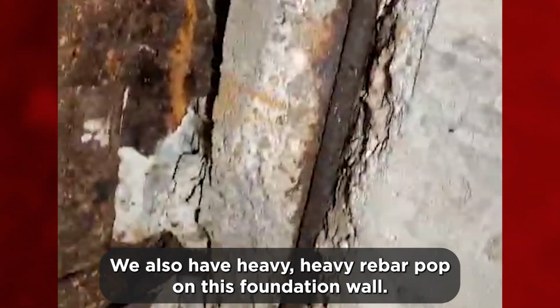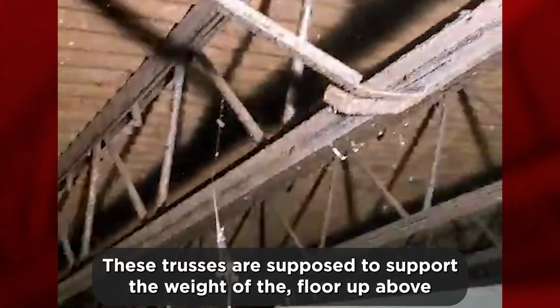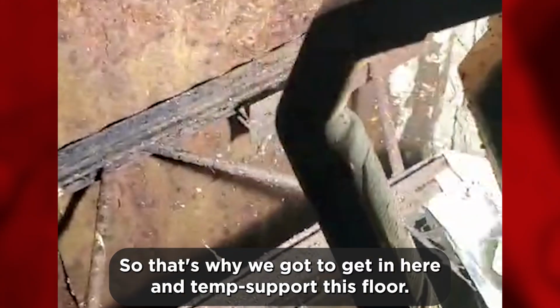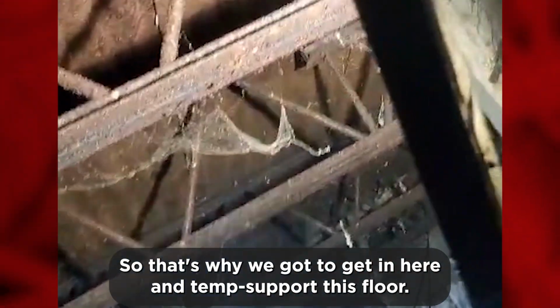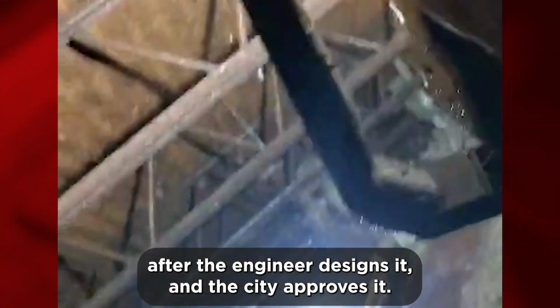We also have heavy rebar pop on this foundation wall. These trusses are supposed to support the weight of the floor up above, and they're not doing their job. So that's why we gotta get in here and temp support this floor, and then there gotta be some permanent fixes after the engineer designs it, the city approves it.